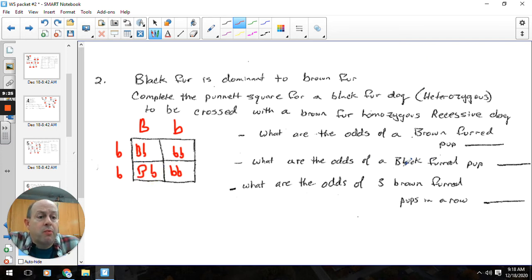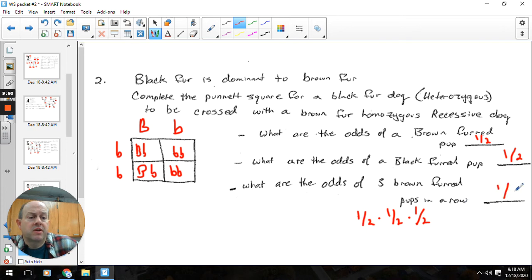What are the odds of a brown furred pup? That would be 2 out of the 4, so 1/2. What are the odds of a black furred pup? 2 out of 4, so we can say 1/2. What are the odds of 3 brown furred pups in a row? That'd be 1/2 for the first one, 1/2 for the second one, and 1/2 for the third one. All of that multiplied together would be 1/8.